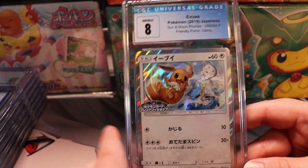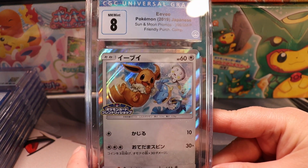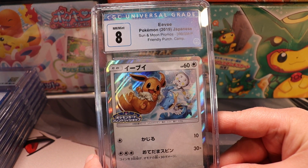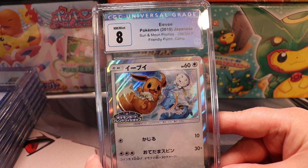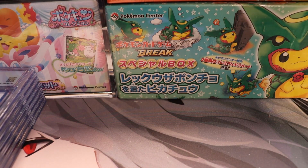Oh, this one is super cute. I love the Eevee and how there's multiple Pokemon in there. It's a Sylveon and Eevee. We got an 8 on this guy, and it's from the Sun and Moon promo for the Friendly Pikachu Camp. Super cute.